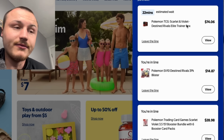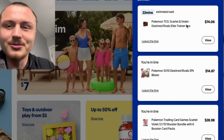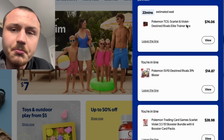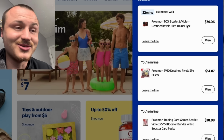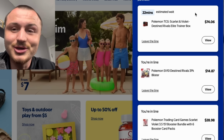They literally go, hey, you have like 10 minutes to check out. And the one thing I would say is my problem that I had personally with the ETB itself is whenever I went to go buy it, I'll throw up my screen recording, because I was doing the screen recording. It literally wouldn't let me pre-order. It says pre-order, and then it says there's too much traffic.